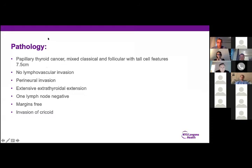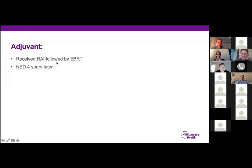There was a papillary thyroid carcinoma, mixed classical and follicular, tall cell features, 7.5 centimeters. Interestingly, no lymphovascular invasion, no perineural invasion. Extensive extrathyroid extension. There was one lymph node in that gigantic specimen. Margins were free, and there was invasion of the cricoid. He went on to get RAI followed by external beam. This was about 4 years ago.